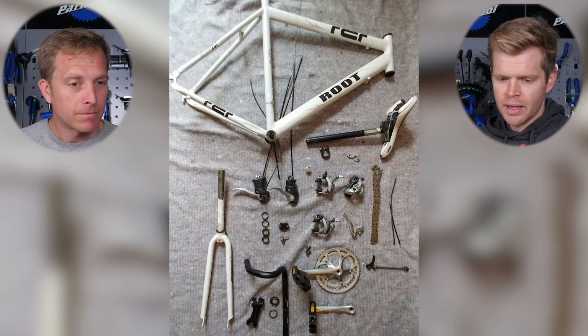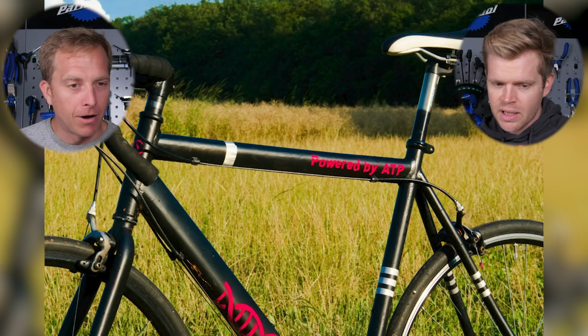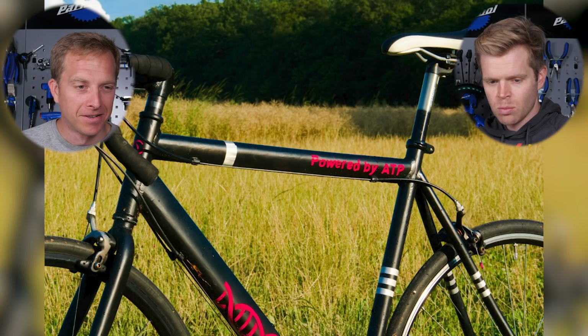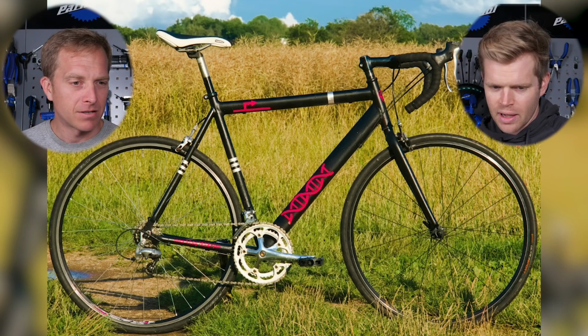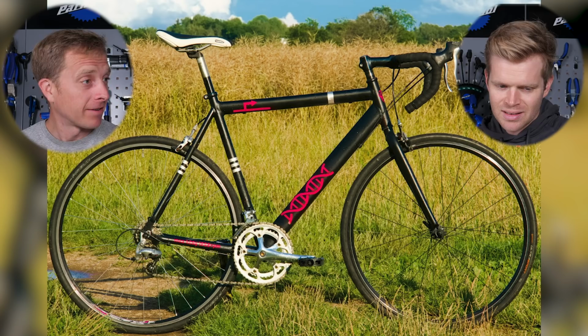So he's got some geeky stuff on there, powered by ATP. Oh, geeky. Yeah. And also a double helix on the down tube. Oh, double geeky. What's that arrow thing on the top tube? That geeky reference is lost on me. I must apologise, I'm not totally sure what that is. What about the three stripes? Adidas? Yeah, there we are. Another German brand. Yeah, Adidas, so, Adolf Dassler.